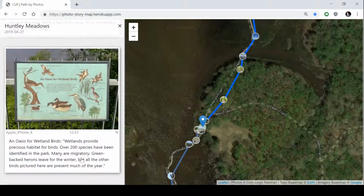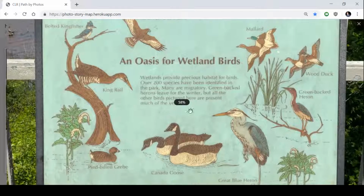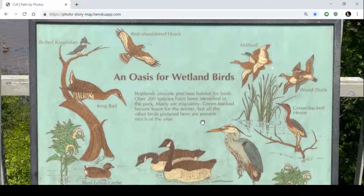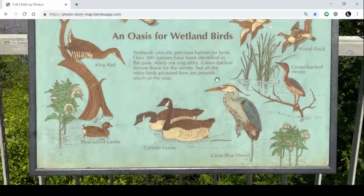And here's another one of those informational signs. This one is especially meaningful to me, being a birder. It says, an oasis for wetland birds. Wetlands provide precious habitat for birds. Over 200 species have been identified in the park. Many are migratory. Green-backed herons leave for the winter, but all the other birds pictured here are present much of the year. We got a picture of the mallard earlier, if you remember seeing that. And the Canada geese.